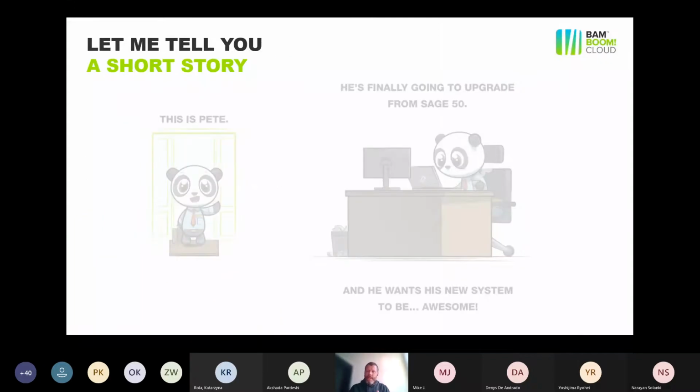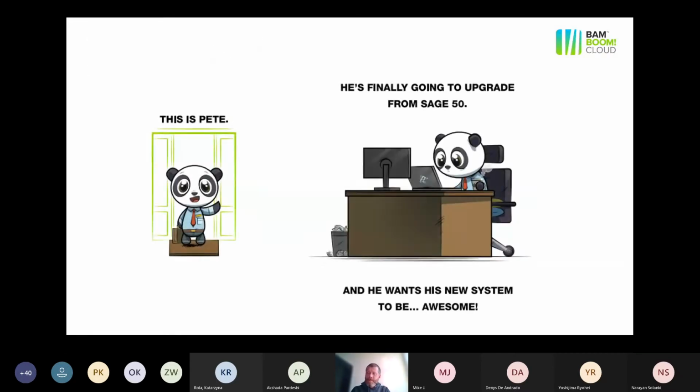So let me tell you a short story. Now, I'm not going to read everything that's on the screen, but this I think brings to life the scenarios that we see in a traditional implementation versus the MVP approach. It is a little bit tongue-in-cheek. It's not supposed to be a criticism of one approach versus another, but let me show you as we go through. So this is our Panda Pete.